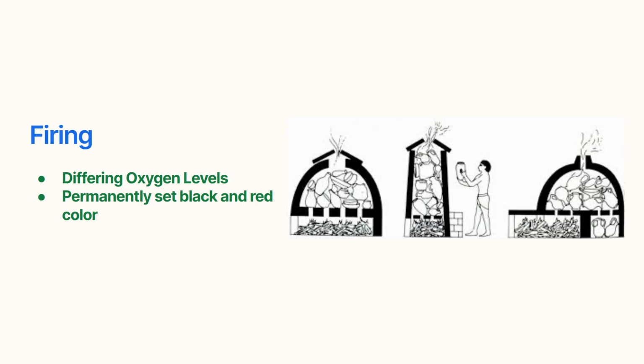The second stage consisted of the oxygen being cut off by closing vents and adding green wood or damp fuel. This smoky atmosphere caused the entire pot, including the slip, to turn black. In the third stage, which is reoxidizing, oxygen was reintroduced. The unslipped areas of the pot turned back to red, but the slipped areas stayed black because of how the clay particles had fused. So this process is what gave Greek pottery its famous black figure and red figure contrasts.